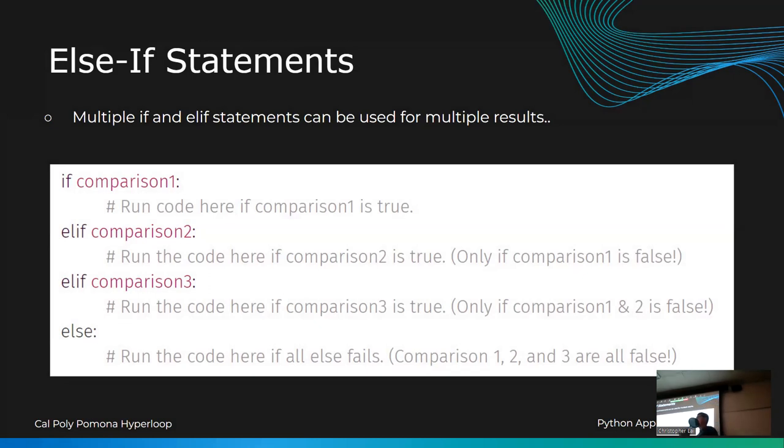So if you have something different that happens every time, you can go ahead and run that through if, elif, elif, elif. You can have infinite amounts of elif statements. But it's good to have at least one else statement just in case all of your comparisons are false, right?